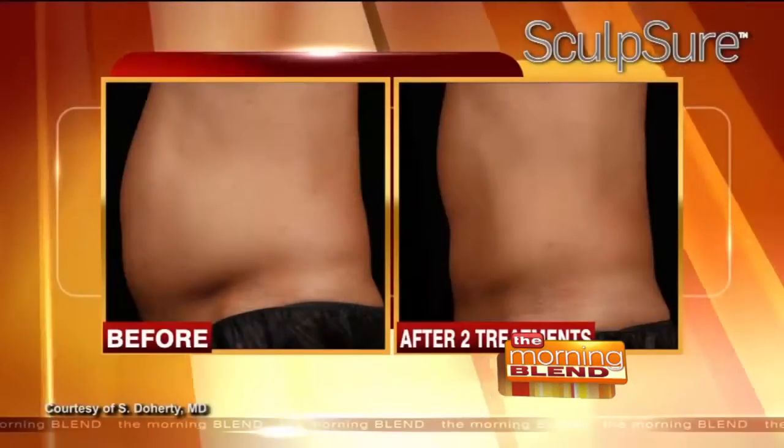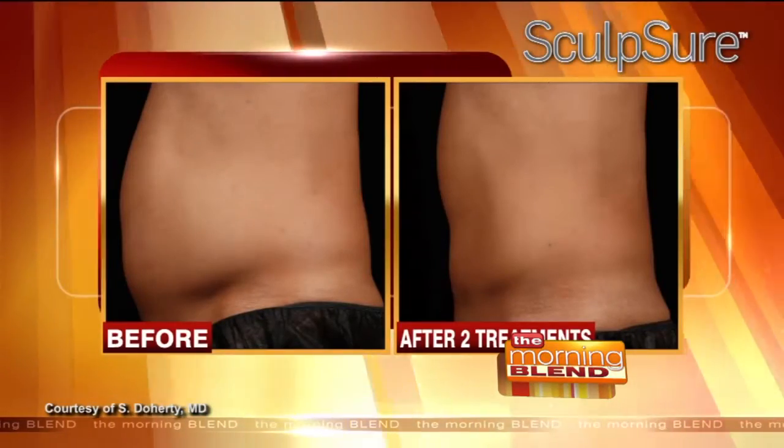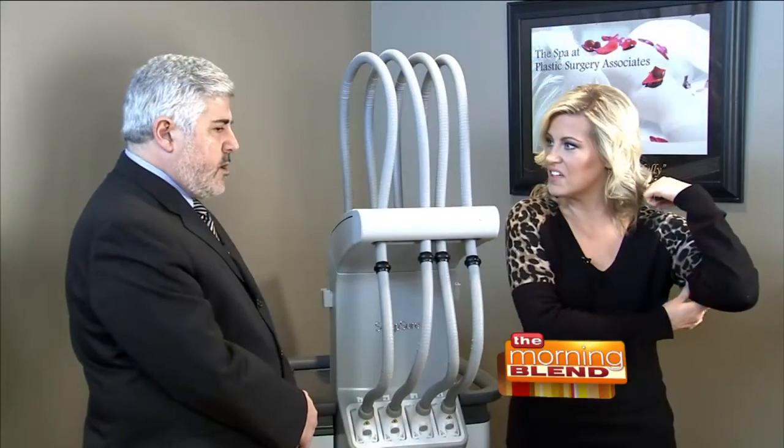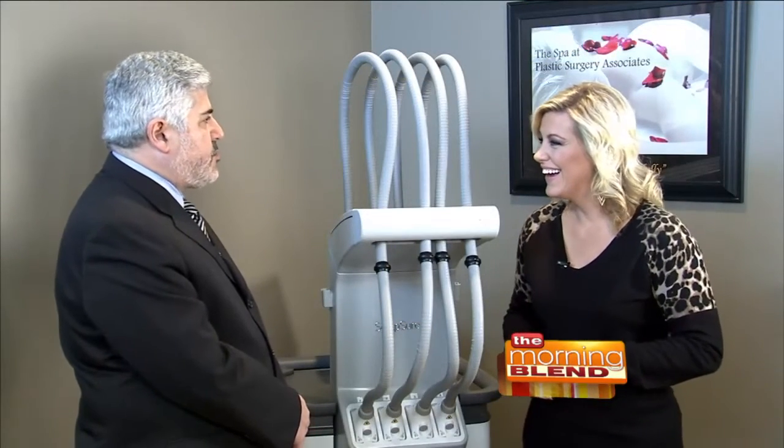We want to know how much we're actually losing. It gets rid of about 25% of fat. And so it tends to work really well in areas like your belly or your love handles where you have those stubborn pockets. Can you do the ugly underarm too? Well, underarms and thigh areas we've been doing as well.